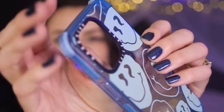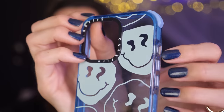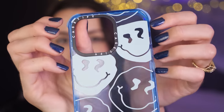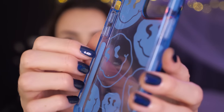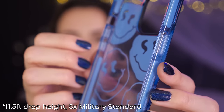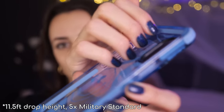See the bumper up there? That's if you really drop your phone a lot and you want to make sure you're good. Yeah, you're good. Casetify cases are drop tested. I've done plenty of those on my own. Can confirm. They're totally fine after I drop my phone in them.